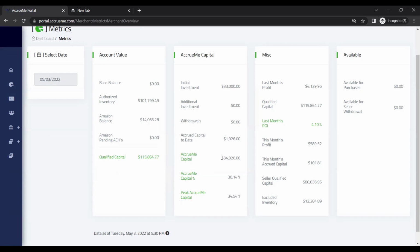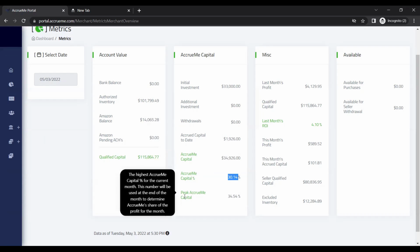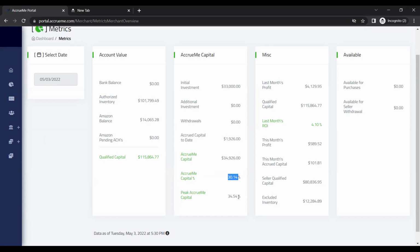So as of today, AccrueMe has $34,000 invested in this seller. That's the accrued capital. So 34,000 over 115 is about 30%. And then what we also do is we track the peak AccrueMe capital for the period. So over this month, the highest AccrueMe capital has been 34%. And that could be because of changes in inventory, shipments that don't arrive, things like that. So the peak AccrueMe capital was 34%.